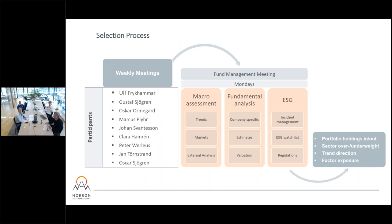So looking at how we do the selection process, every Monday we have a meeting with all the portfolio managers here at Norron, looking through the different macro trends, how the external analysis is going, but also on the fundamental side, the company specifics, if something has happened there, how the estimates generally are moving in the market, and of course valuation, where we are in that on a historical basis. ESG is definitely top of mind. We believe that we are at the forefront of that.